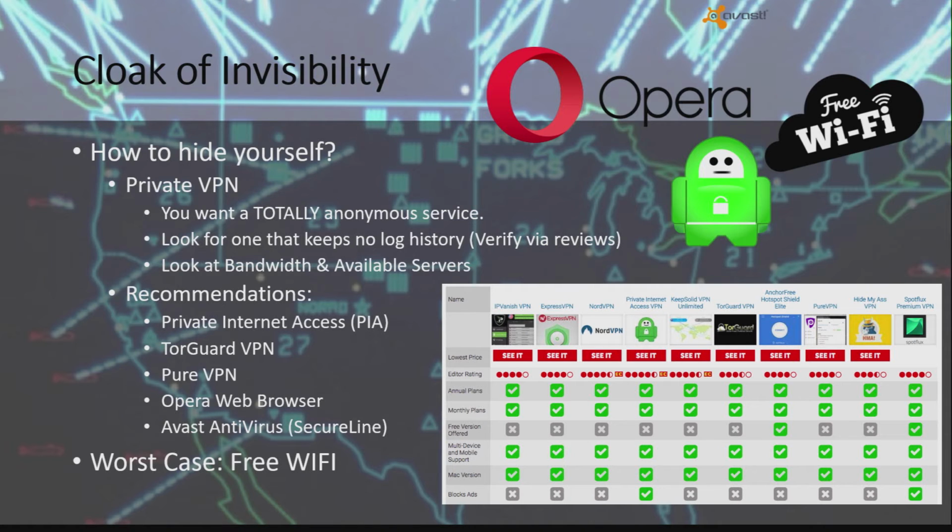So a private VPN service, essentially what it does is you pay to play, and it encrypts your data and sends you to a different type of server, almost like a different internet service altogether, where no one knows where you're actually accessing from, except from this new location.